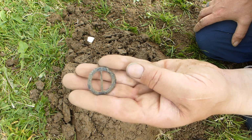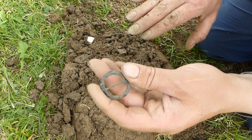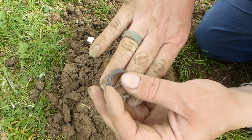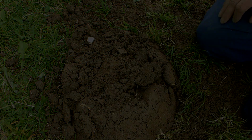Right, doing pretty well now. I was getting really despondent earlier, and now I've got a nice ring and a buckle. Ugh, look at those fingernails. Terrible. Right, on to the next.